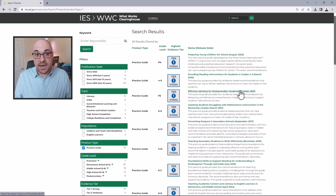A few key things about this page as you start to navigate it. First, you'll see that there are 4 headings that cluster these findings together. First, we have product type. These are all going to be practice guides because that's the button that I clicked. Grade level, so we can sort and filter these by grade level if we're working in a middle school, a high school, an elementary school, or maybe you're a central office staff person trying to support all grade levels.